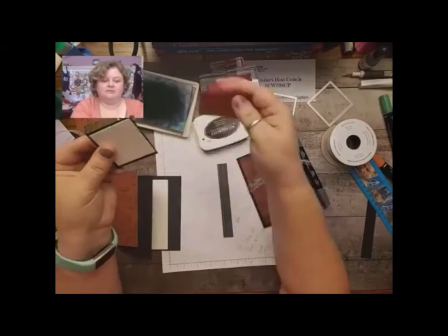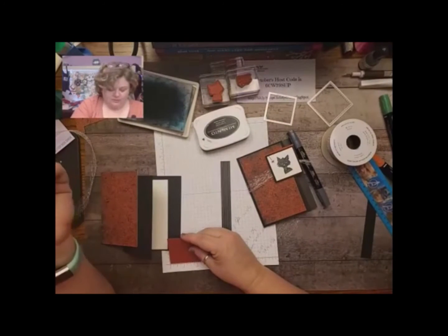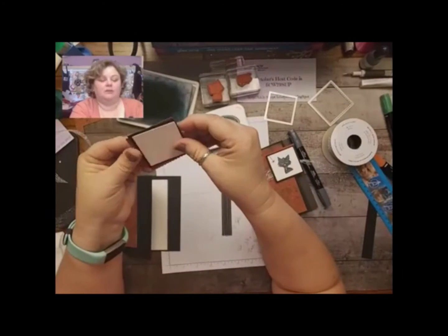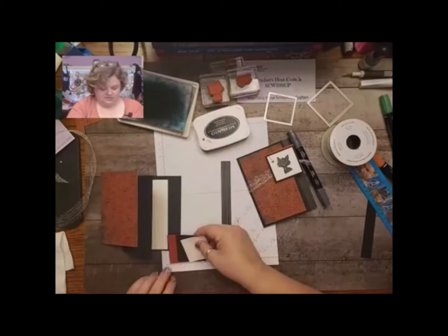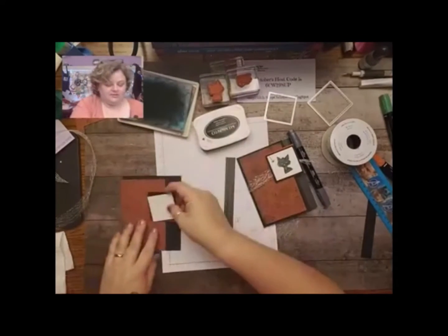And then this is the scalloped. Again, I used the layering squares, and it's a 2 1/4. So if you don't have a scallop and you just want to cut your Cajun Craze to go under it, it's just that, the 2 1/8. Isn't that cool? Oh, super cute. Anyway, so we're going to layer it like that.